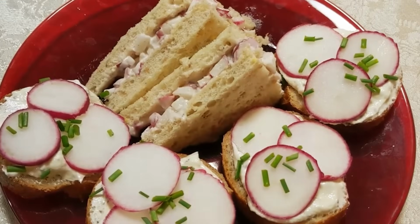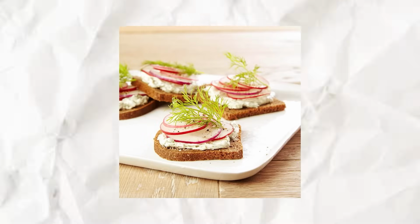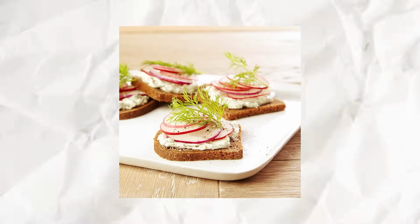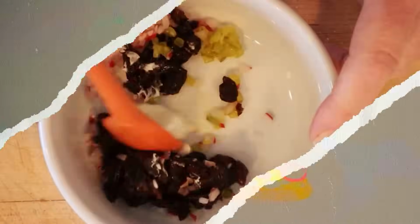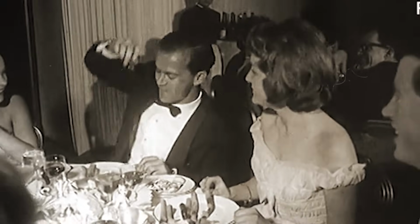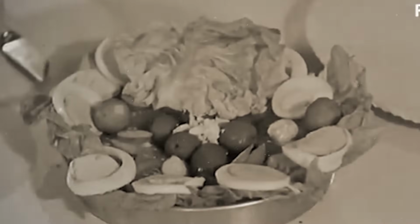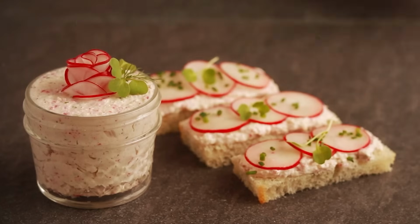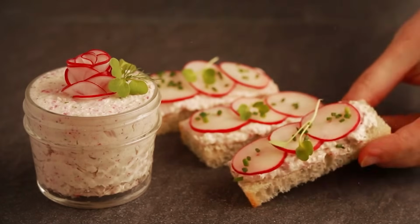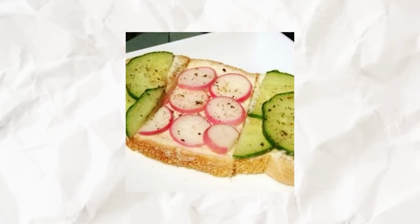The sharp, peppery bite of radishes contrasted beautifully with the rich creaminess of butter, offering a simple yet satisfying flavor experience. This sandwich celebrated fresh, seasonal ingredients and the pleasure of uncomplicated food. It was a common choice for tea parties, picnics, or afternoon snacks, embodying the era's appreciation for easy-to-make dishes that did not sacrifice taste or texture. Though less common today, cold radish and butter sandwiches evoke a nostalgic sense of homegrown simplicity and the joy of seasonal eating in mid-century America.